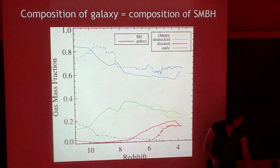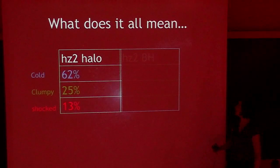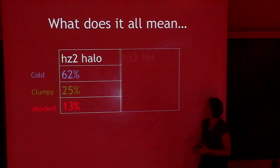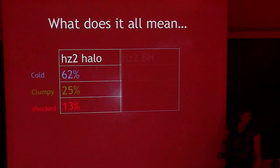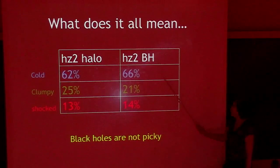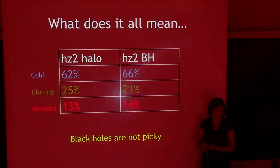All right. This slide here is basically just a summary of everything that I've just said. So here are the Redshift 4 compositions of our entire halo, and this is what the black hole is also composed of. And so these numbers are effectively the same. And so the black holes are not picky, and they will just accrete whatever they want. They don't care where the gas came from. So then what does matter?